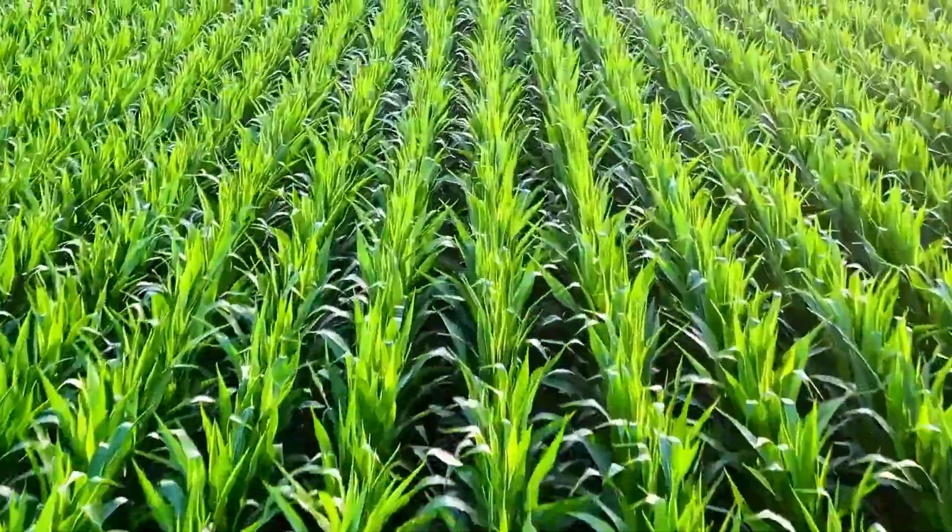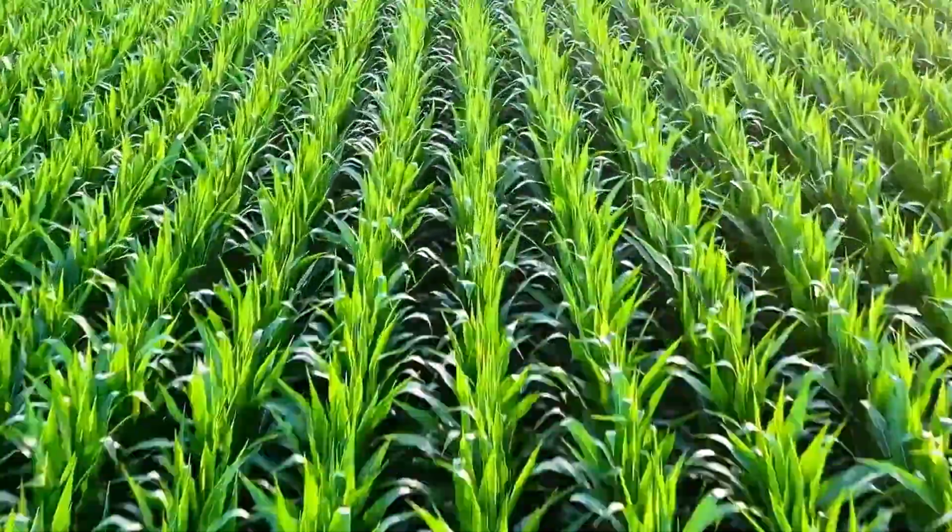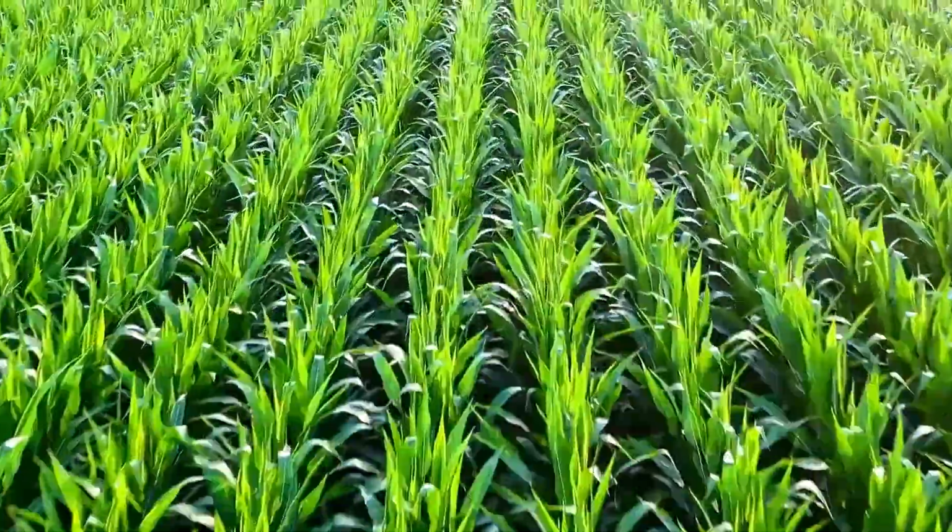I'll stress that the farmer, by and large, they're really conservationists, and they don't want to mine the water, and they don't want to abuse the water rights.